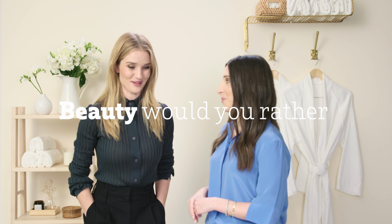Are you ready for a couple of beauty would you rathers? Yes, absolutely. Mascara or eyeliner? Mascara. Lip liner or lipstick? Lipstick. Blush or bronzer? Bronzer. Tequila or champagne? Tequila. You answered that very certainly. Hot steamy bath or cold icy shower? A hot steamy bath. Is that even a question? Who wants a cold icy shower? It's very good cryotherapy and all that.